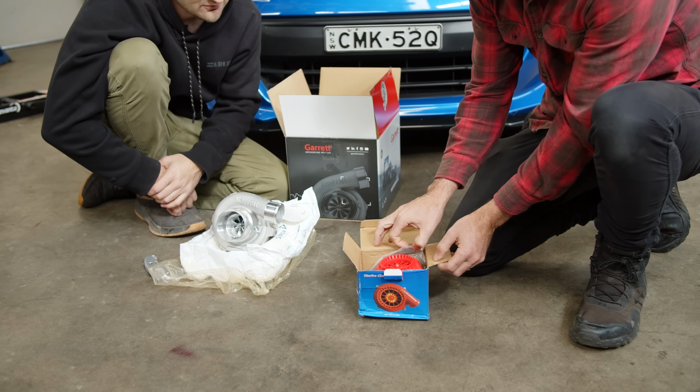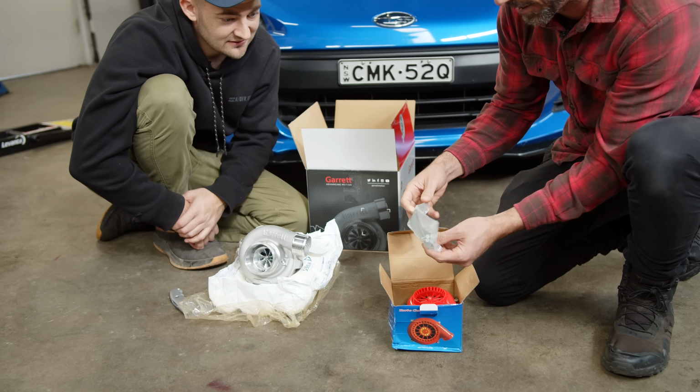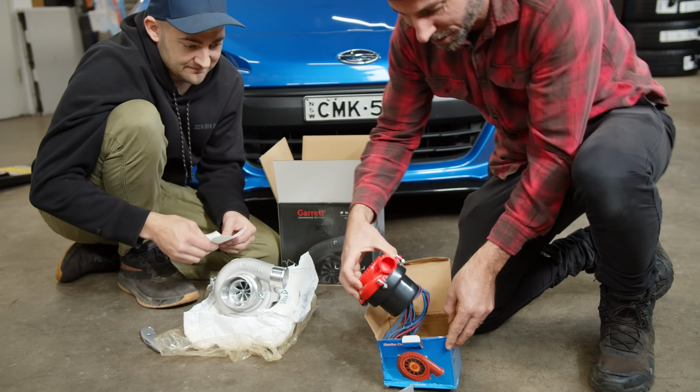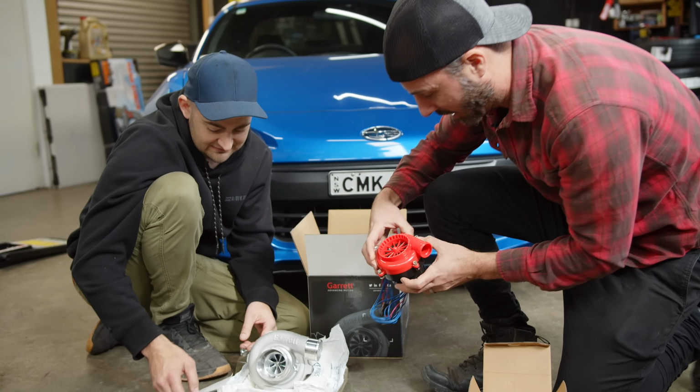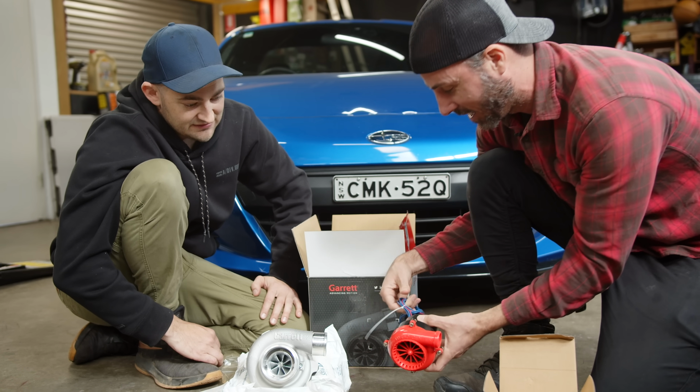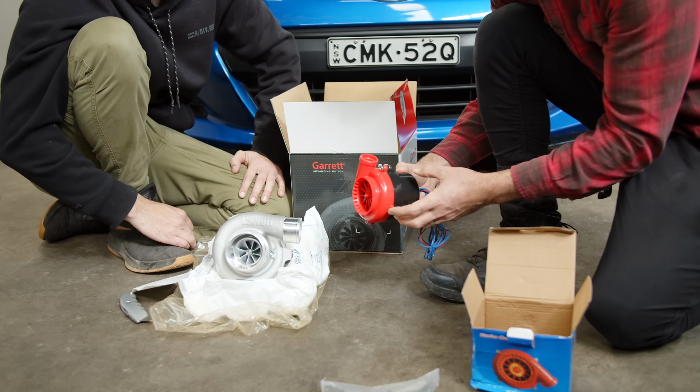Wow, they have come a long way. It comes with mounting hardware. This doesn't have any mounting hardware. Here it is, people. Look at this. Wow. Turbo center. It's the same. It looks exactly the same. It basically looks exactly the same.